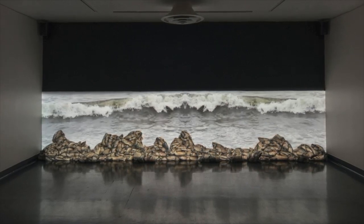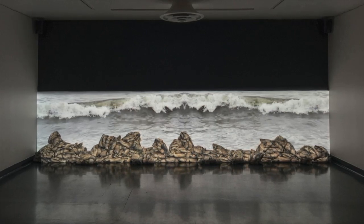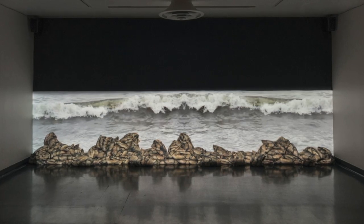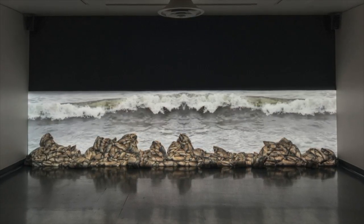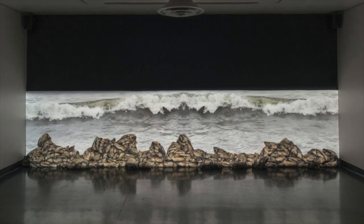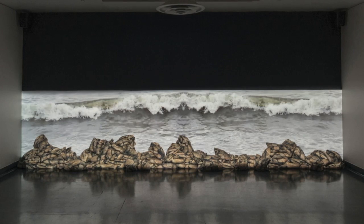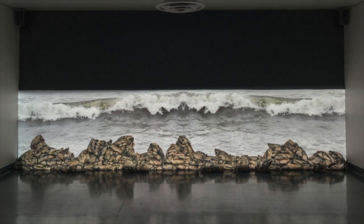Shoreline is a video of unceasing waves that push through an eroding embankment of sandbags printed with photographs of the stone beach. The upper half of the wall is black to evoke infinite outdoor space. It's my hope that these elements will draw visitors into the gallery and that they may experience this exhibition as an intersection of physical knowledge and imaginative space.